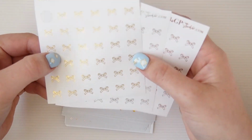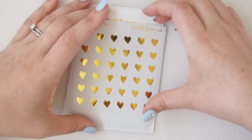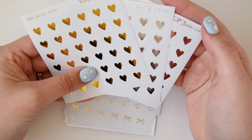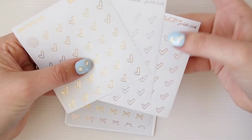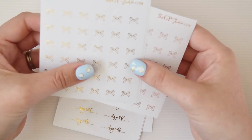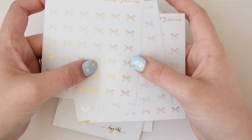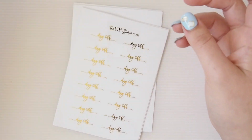They've been really popular, so now we've got them available in white and also in a grey background, as you'll see. The last colour is the grey paper. Again, the hearts, which are beautiful, the ticks, and the bows. So those are all now available. I just love these little functional icons that you can use to mark anything. I really like using this type of thing in my planner.